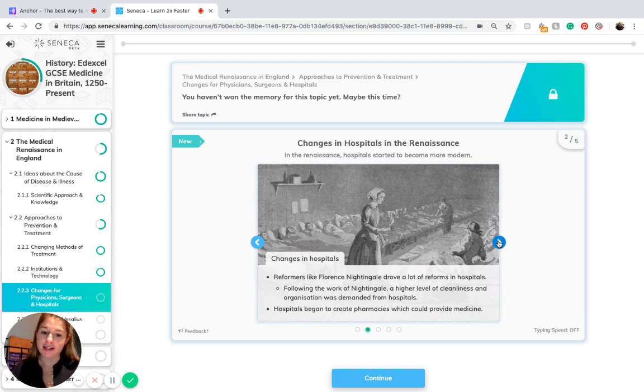Reformers, like Florence Nightingale, drove a lot of reforms in hospitals. Following the work of Nightingale, a higher level of cleanliness and organisation was demanded from hospitals. Hospitals began to create pharmacies which could provide medicine.